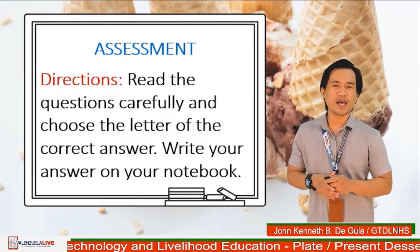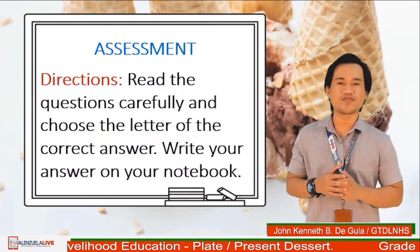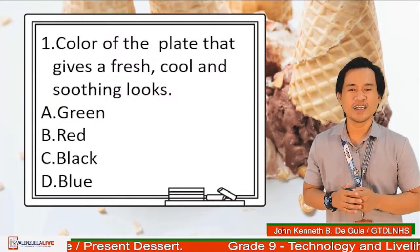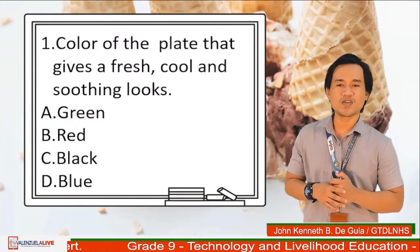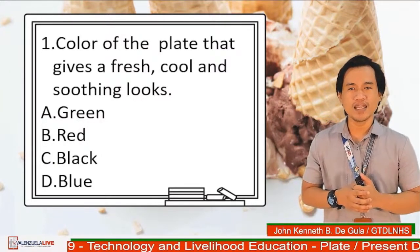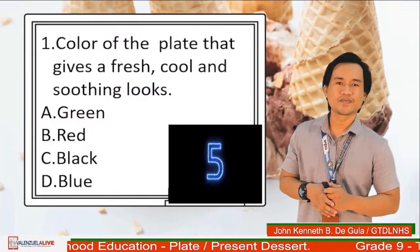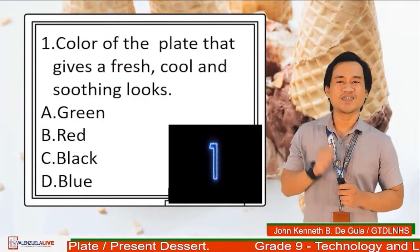So for our assessment, direction: read the question carefully and choose the letter of the correct answer. Write your answer in your notebook. Ready? This is number one. Number one is the color of the plate that gives a fresh, cool, and soothing look. Letter A is green, B is red, C is black, D is blue. You have 5 seconds to answer. 4, 3, 2, 1, 0.